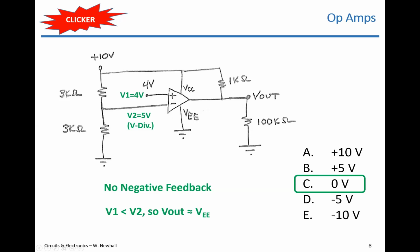This 1K ohm resistor, in fact, is the pull-up resistor that we talked about. This is assumed to be one of those comparator chips. It would work with an op amp, but in this schematic it looks like a comparator with an open collector output. So the comparator can actually pull the output to ground, but it can't supply a voltage to the output. That's what this 1K ohm resistor does. It's a pull-up resistor that pulls the output up to 10 volts unless the output is pulled to ground by that op amp.